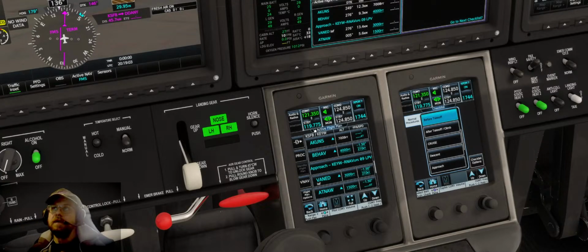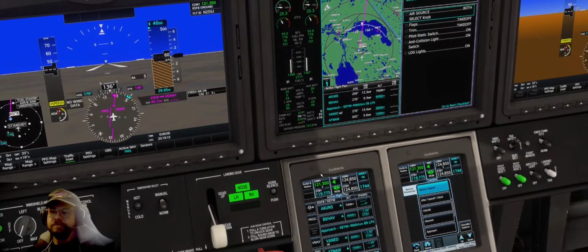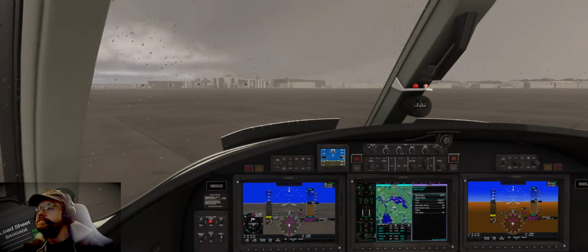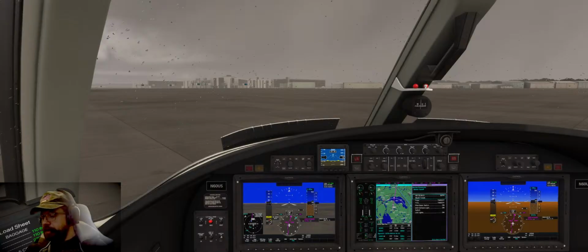Time for ground. Citation 60 Uniform Sierra. We're ready to go, ready for taxi. Uniform Sierra, taxi to runway 18 via Kilo, Charlie, Romeo, cross runway 27 center, then cross runway 27 right at your discretion. Runway 18 via Kilo, Charlie, Romeo, cross runway 27 center, and then cross runway 27 right at my discretion. 60 Uniform Sierra.